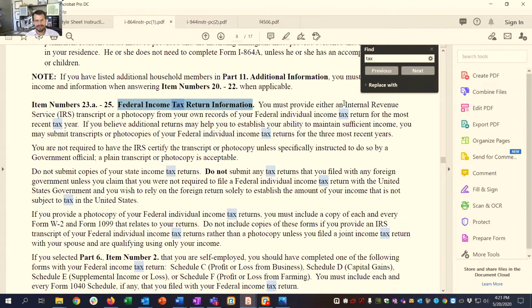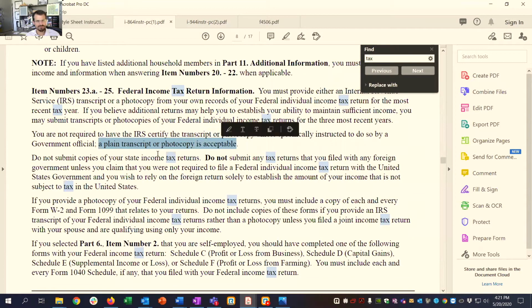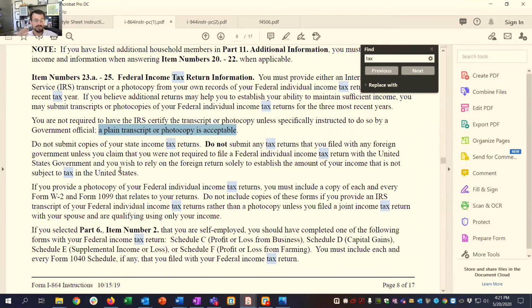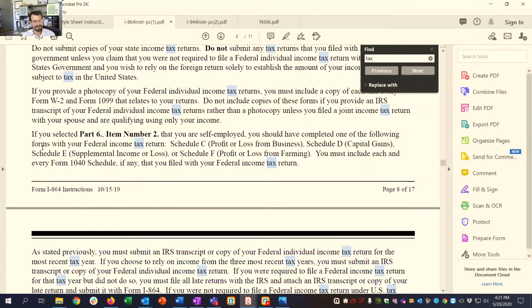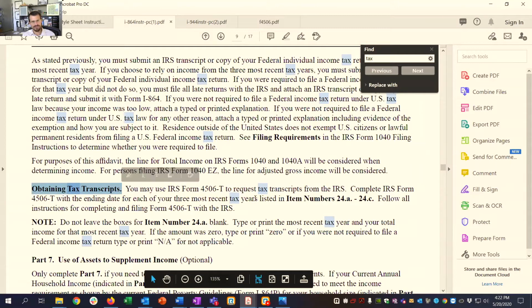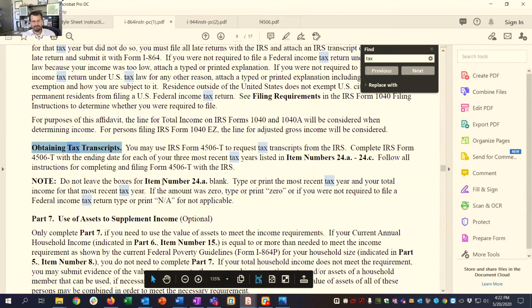You must provide either an Internal Revenue Service transcript or a photocopy from your own records of your federal individual income tax return for the most recent tax year. You notice how it says either the tax transcript or a photocopy from your own records. You are not required to have the IRS certify the transcript or the photocopy, and a plain transcript or photocopy is acceptable with the I-864. This is the way we always used to do it. With an I-864, we submit the copy of the 1040, our photocopy of the tax return that we have. And scrolling down, there's a link here for how to obtain tax transcripts, and we can use that form. Okay, great, we can go do that.